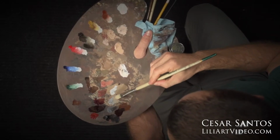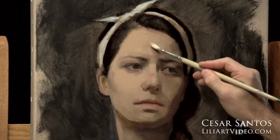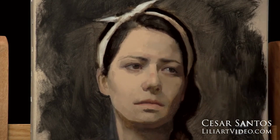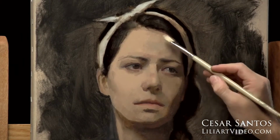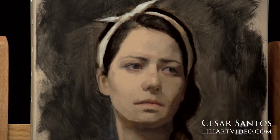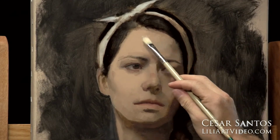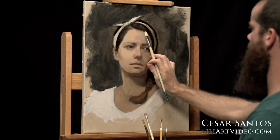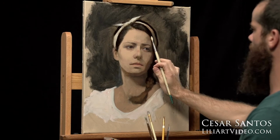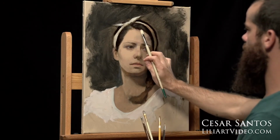Adding some cool, getting from gray here, mixing it up. My flesh here, so it just feels cooler. So the forehead is just transitioning towards the dark, losing chroma before it hits a little bit of the shadow here. And the same happens to that area.